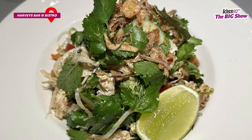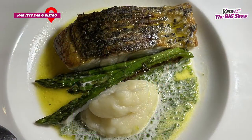Imogene from Spree was saying that this is what she has for lunch all the time, because she's always in the area. It's a meal in itself. Very hearty looking, and a very generous portion, too.